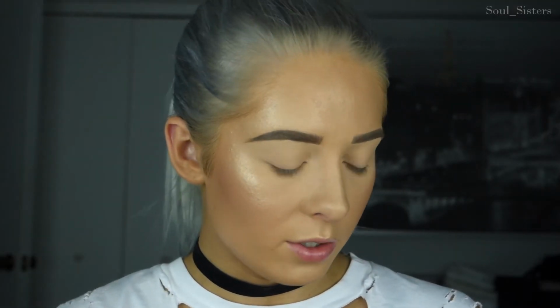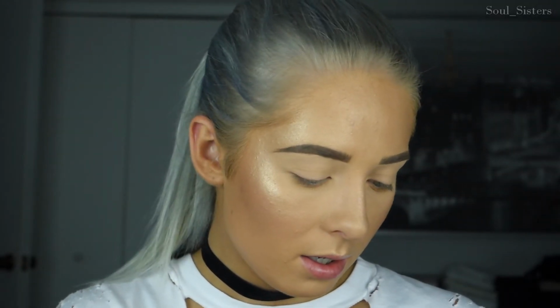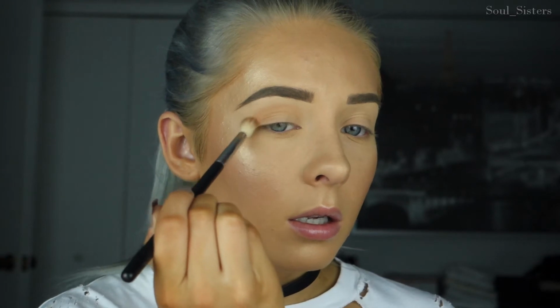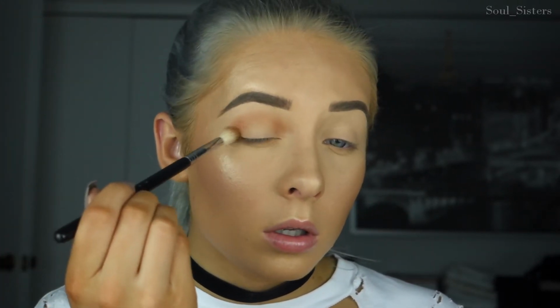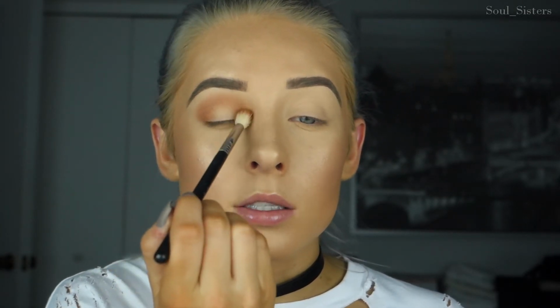So before I dip into the Desi Katie palette, I'm going to set down a few base colors. So I'm going to take this brown from this ColourPop palette and apply that to my crease. I like to start off really light and just build up the color. It's just easy for me to blend that way.